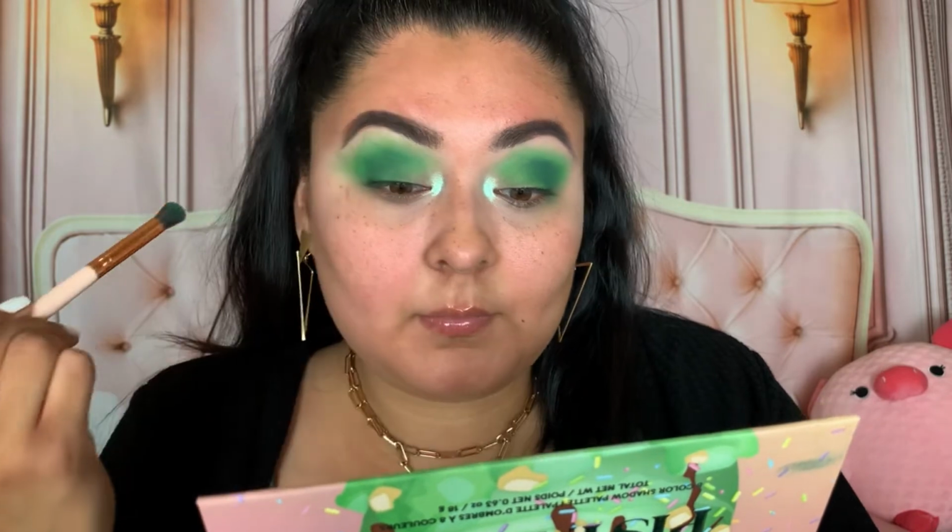Honestly, I don't know. That dark green shade is so patchy out here on the outer corner. I'm not really loving that, but let's keep trying. All right, so I just took the shade Sweet Life, which is that first shimmer shade. I'm just going to pack that on the lid, as you can see.